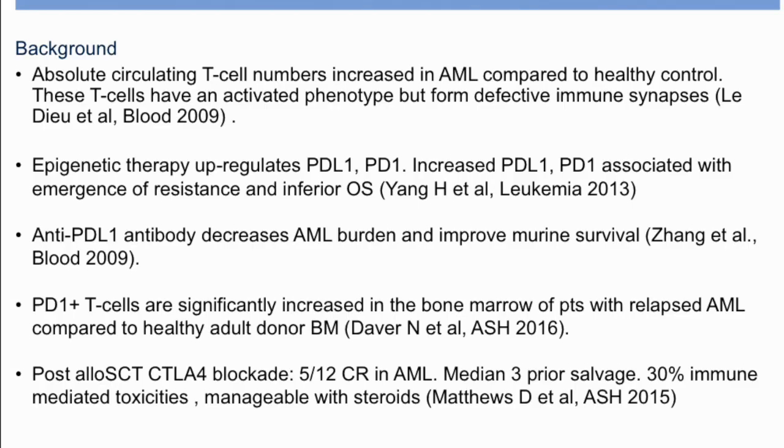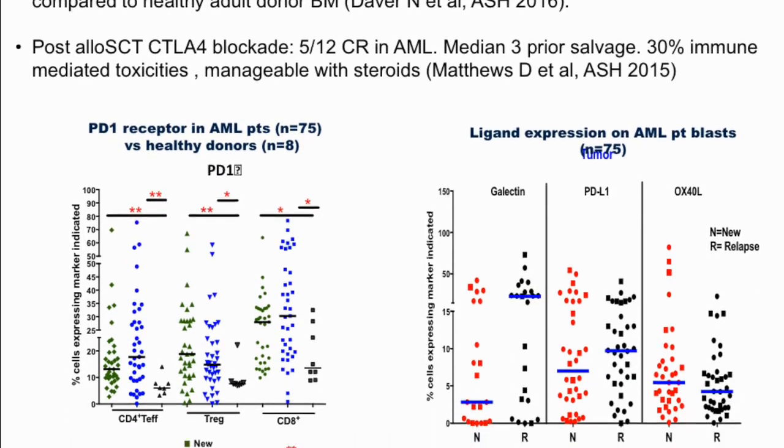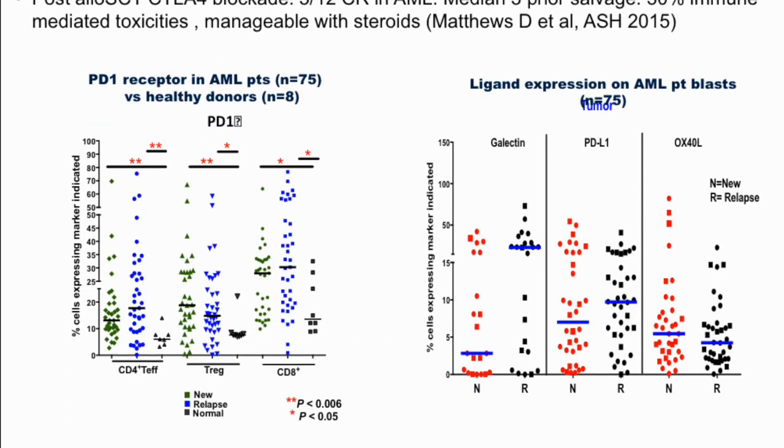One of the first things we had done as a background before we started the clinical study was to look at 100 patients with AML. Half of these were relapsed and half were newly diagnosed, to see what the expression of PD-1 was on different T-cell subsets. We did find that there was increased PD-1 expression on the CD8 cells as well as the Tregs and CD4 effectors in AML bone marrow aspirates as compared to healthy human donor bone marrow aspirates, which was interesting, indicating that there is immune exhaustion or immune activation that happens in acute myeloid leukemia.